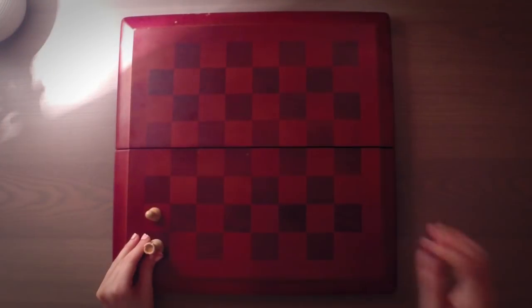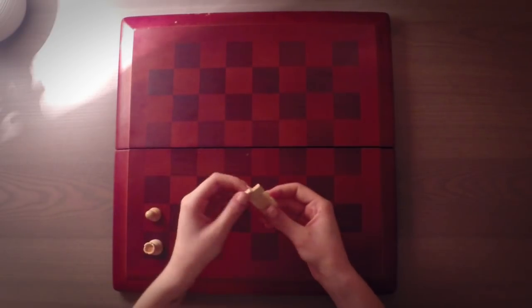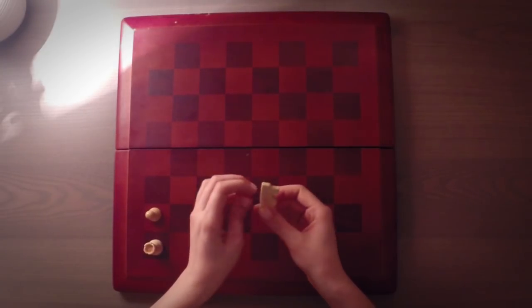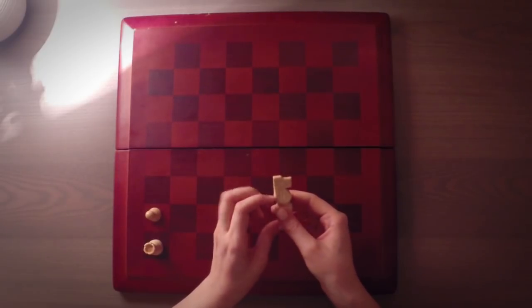And then after that, there is the knight, which sort of looks like a little horse. I think it's meant to.